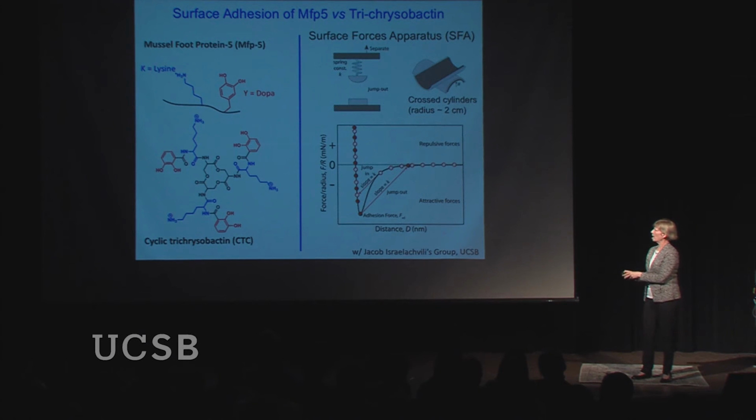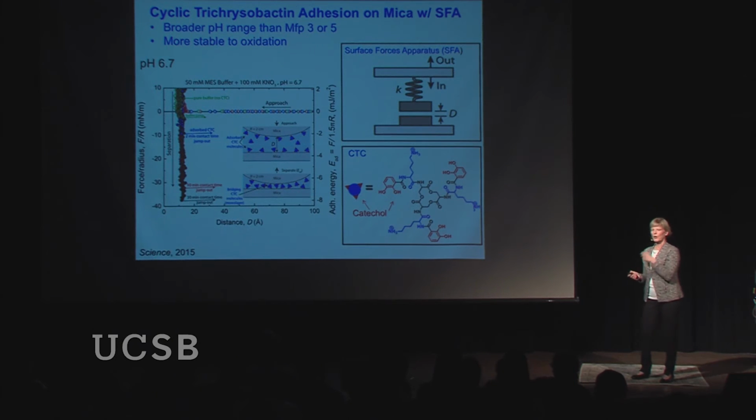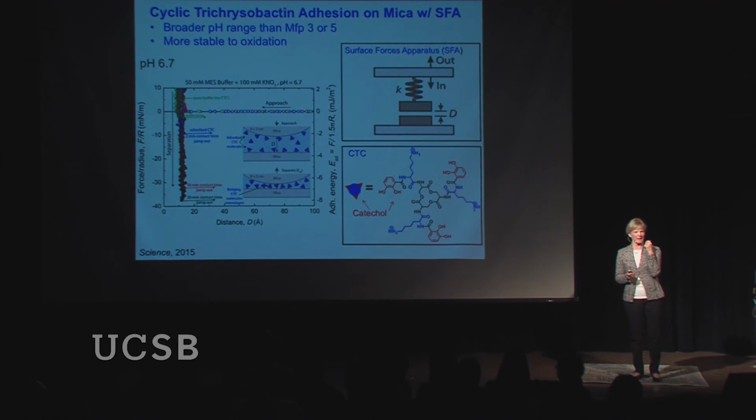Okay, so you can see here's our molecule, cyclic trichrysobactin, the siderophore. Here's the 2,3-dihydroxycatechol versus the 3,4-dihydroxycatechol of DOPA, and they each have lysine. Herb Waite and Jacob Israelachvili had done a lot of work on mussel foot proteins. We had a benchmark of what was good adhesion.